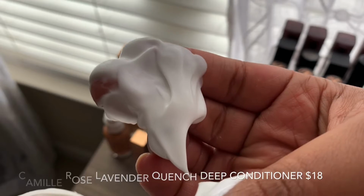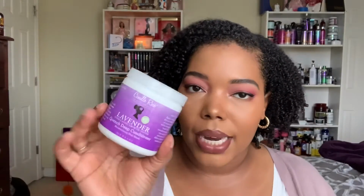Even though this is called Quench Deep Conditioner and it says it's a moisturizing hair mask, I still feel like this is the perfect moisture protein balance. This is definitely one that I would suggest to you guys, especially if you're looking in the Camille Rose range for something that's going to be very balanced. This is a good one to have.